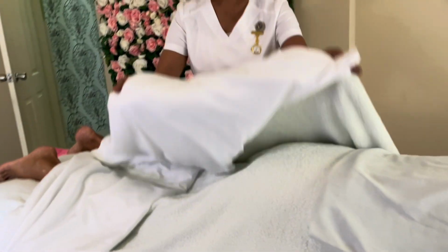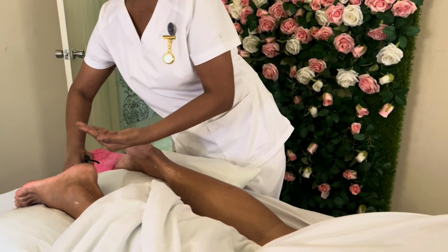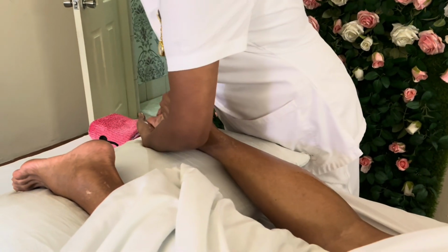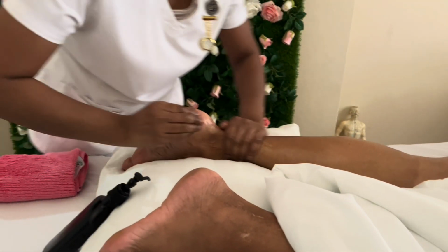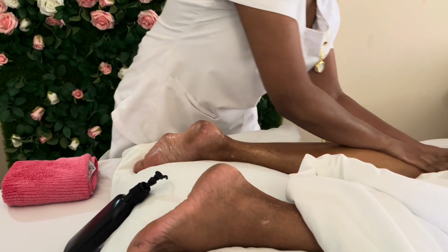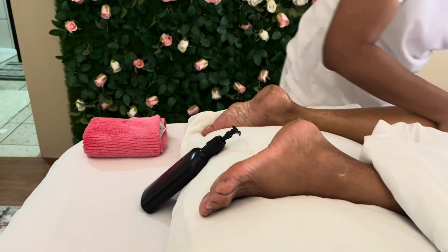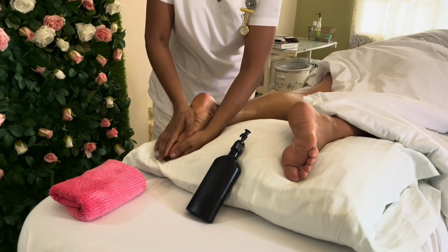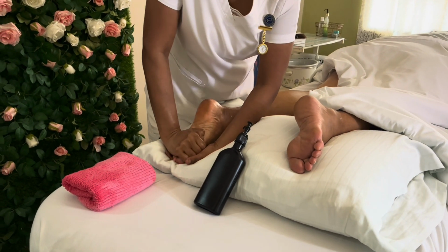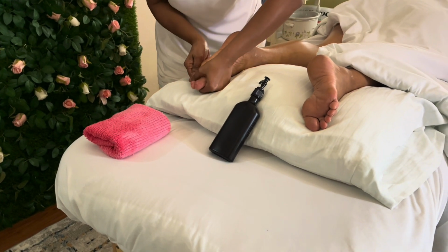Okay. So now we're going to work on the legs. Therapy today is going to be Swedish massage. If we find any knots, then it will be a little bit of deep tissue as well. Swedish is a lot of long strokes just to get the muscles to relax, because everywhere would be a bit tight and stiff. So lots of advantages in doing a therapeutic massage would be to improve circulation in the body, help remove toxins.